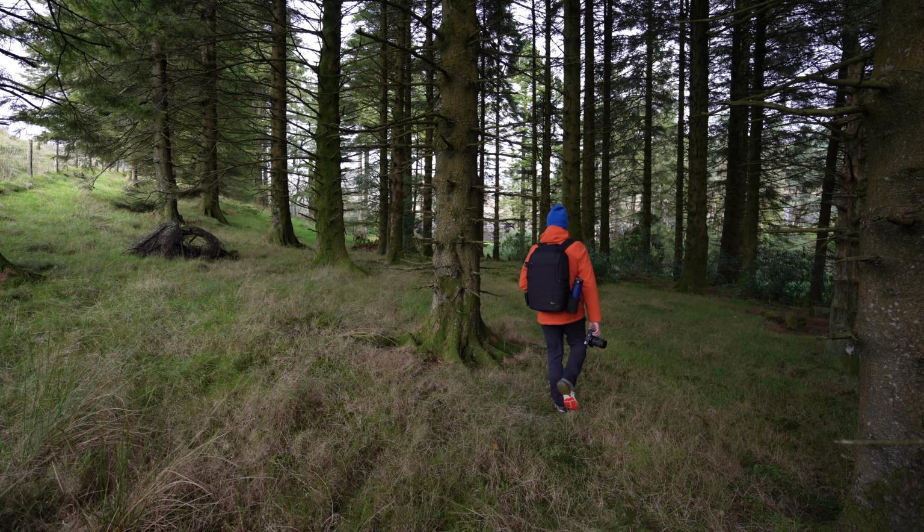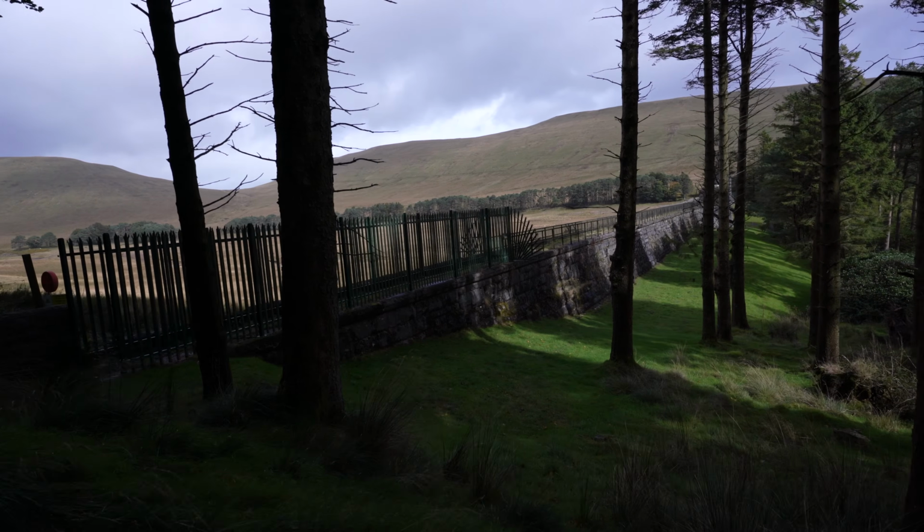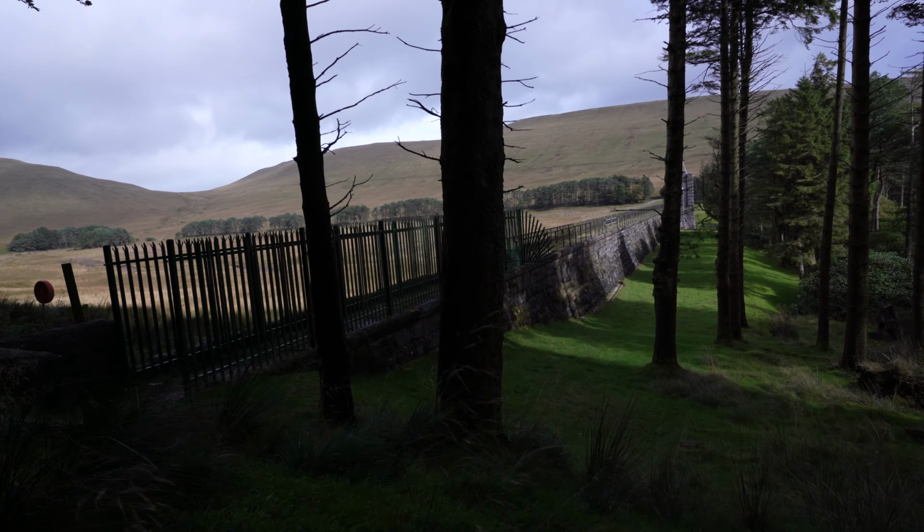Basically, when you're coming out and exploring, just have that mindset of a child, where you're being inquisitive, you're trying to find things and trying to see the interest in everything. It might be a boring dead old tree, but you might be able to find a way to photograph that. Wow, this is pretty cool.